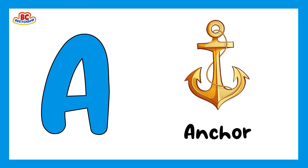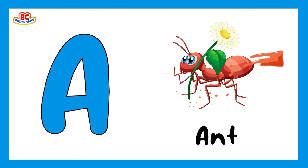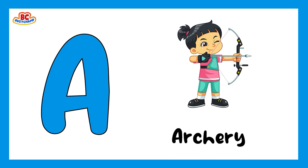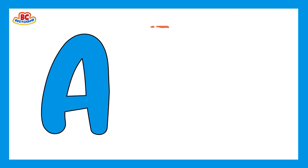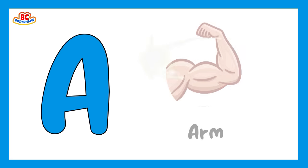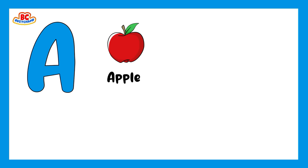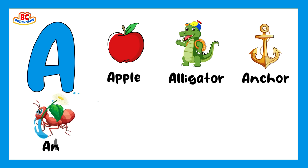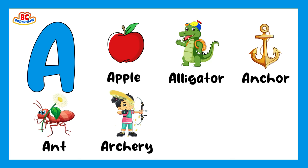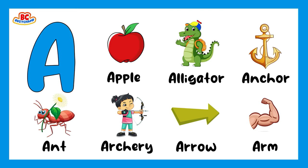Alligator. Anchor. Umbrella. Archery. V is for violin. Arrow. W is for whale. Arm. Alligator. Anchor. Archery. Zebra. Arrow. Arm.